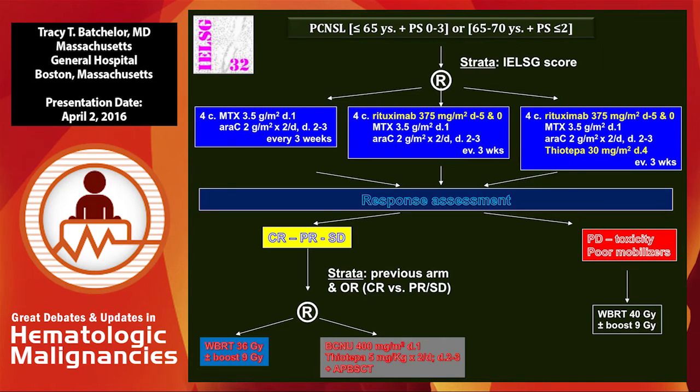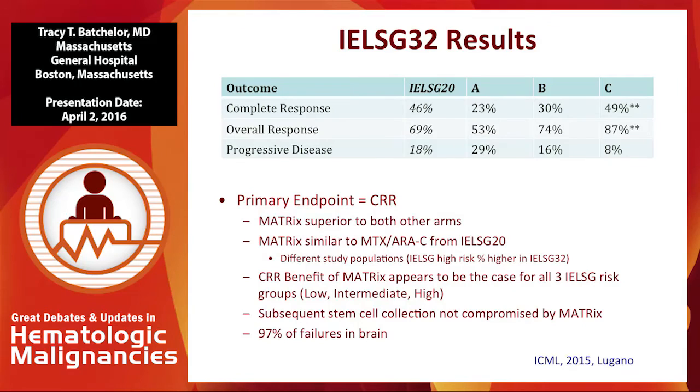The primary endpoint here was radiographic response, and then patients were randomized a second time. Those who had stable disease or better were randomized a second time to whole brain radiation versus a transplant. So at the Lugano meeting, they presented their results from the first randomization. So these are the 3 different arms.